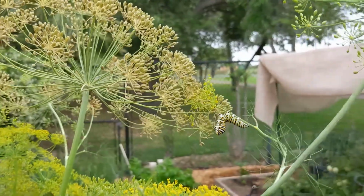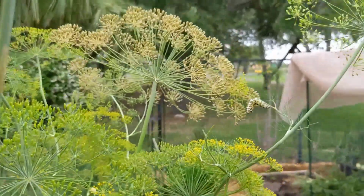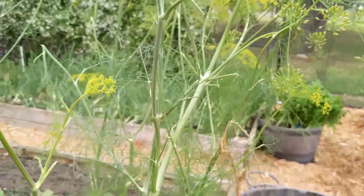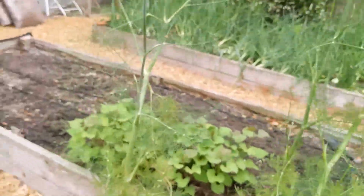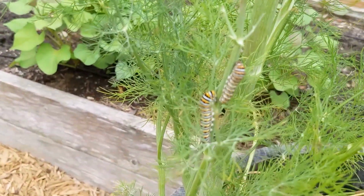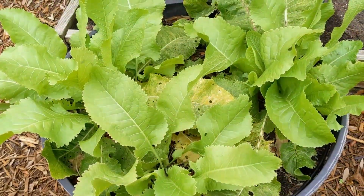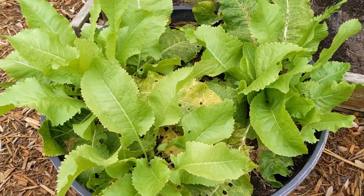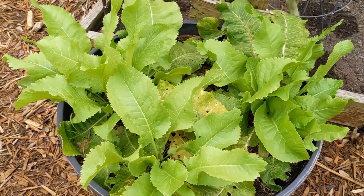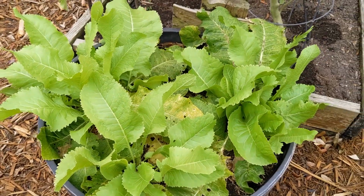The dill has more or less been under caterpillar attack for the last 3 weeks. They haven't done a lot of damage, but they're here. The horseradish was looking a little sick after our cool weather, but it's coming back and it's looking good.